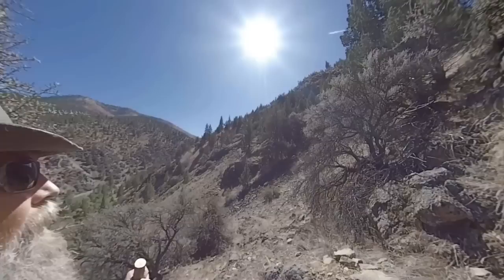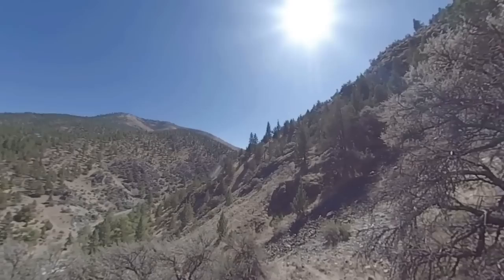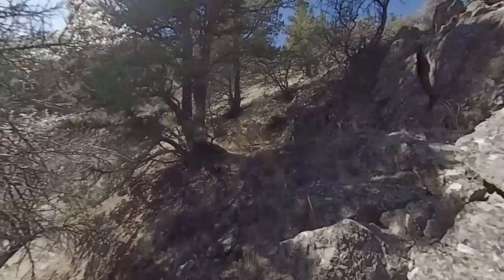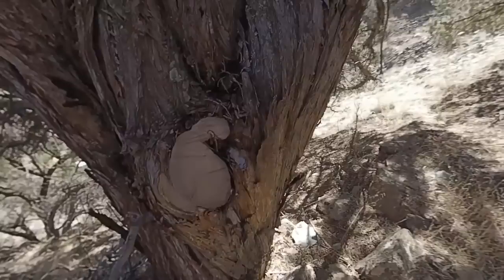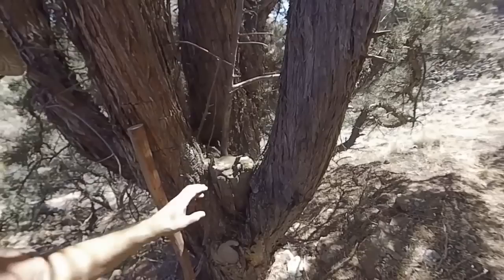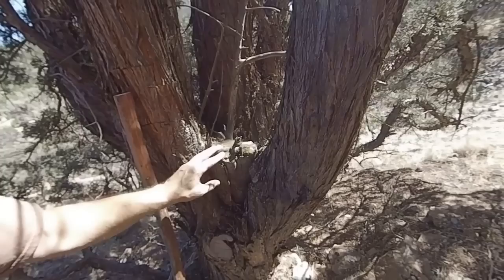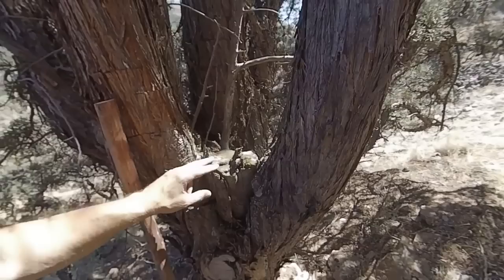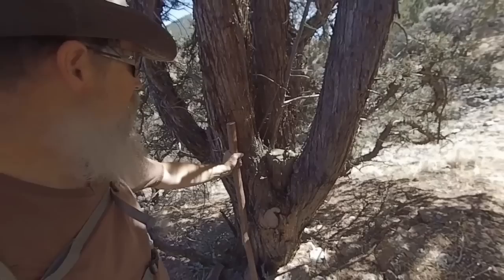But I just love the views up here. A couple of years ago, I cut that limb off and made a really nice walking stick out of it. You can see where someone a long, long time ago had cut the tree. Maybe it was the gold miners back in the 1860s. I don't know who it was, but they cut that tree, maybe used it for firewood or something. But there's some interesting history in this country.